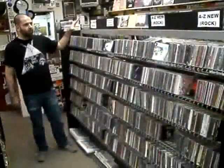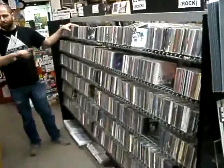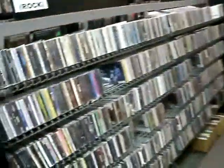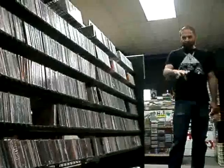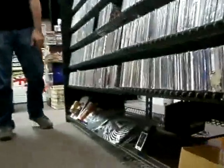These are the rock-oriented CDs, alphabetical A to Z on both sides. All of the vinyl care stuff is down in the bottom row in the middle section. So you have your brushes, solutions, slip mats, plastic covers, sleeves. Over here we have alphabetical, everything that's non-rock.